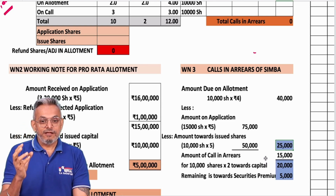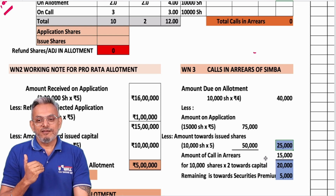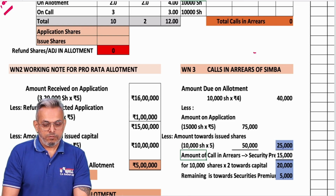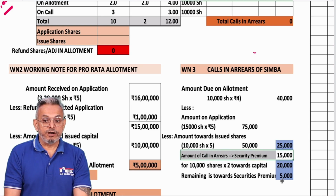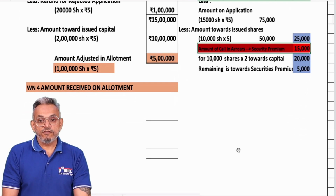So whenever there is a deficit, first the amount we have got will be adjusted towards capital and then the remaining will be adjusted towards premium. So amount of calls in arrears is towards security premium. So I'll mention it over here. Amount of calls in arrears is towards security premium, which is 15,000 which we have not received. Now this is a very important number because we'll use this when we pass the entry for forfeiture of shares. Also we will use this amount for calculation of amount received on allotment.